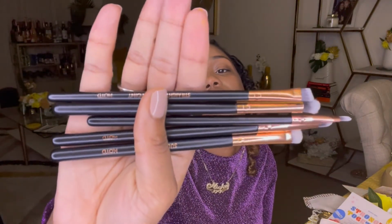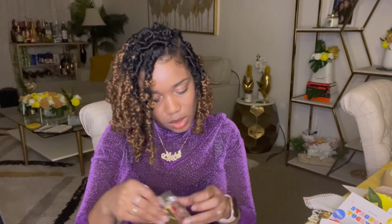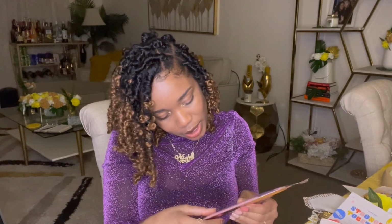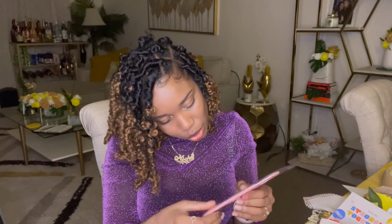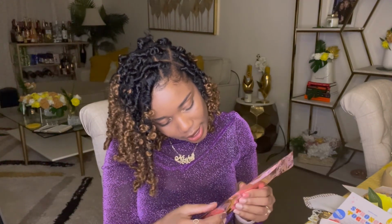All right, so this is what it looks like. These are the brushes. All right, so that's one brush set. Oh, I got another brush set. This one is pink, actually. How pretty is that? This one is also from MOTD. It's called Standout Sweet Smoky Detailer, Tapered Contour Crease, Miss Shady Lady, and then last but not least, Come Through Contour. So these are more for the cut creases and contour brushes.